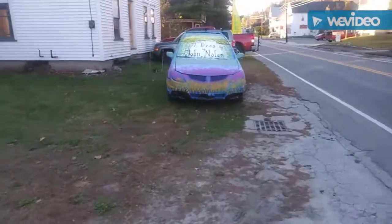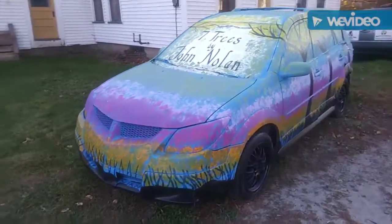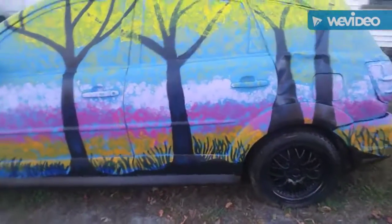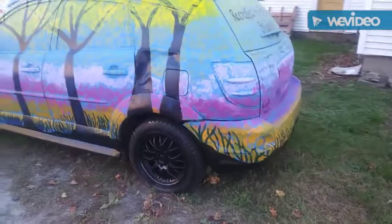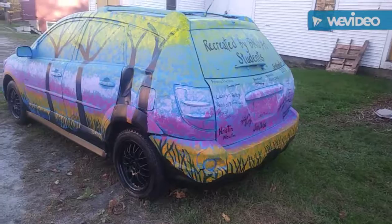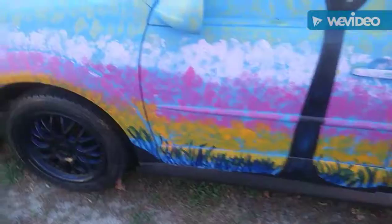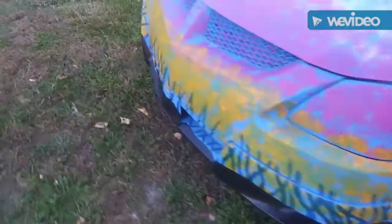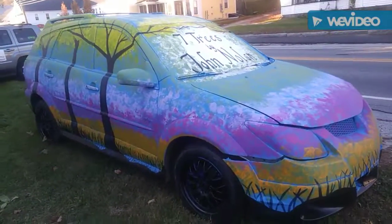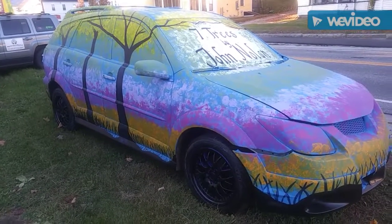That's the kind of car you want to see by the road. That's an environmentalist car right here. It's like a Matrix or something. If you don't like your car, just paint it, turn it into a piece of art. Oh, it's a Pontiac Vibe. It was a Vibe, right? All right. Can't beat that. Beautiful. Park that right in the woods and you would never see it again. It'd blend right in.